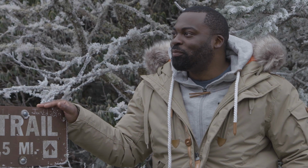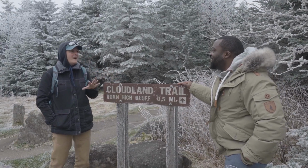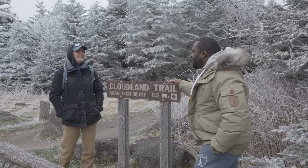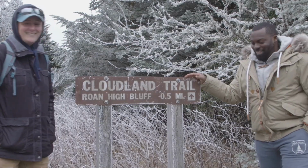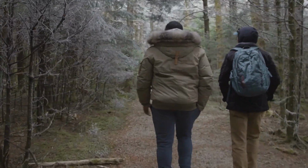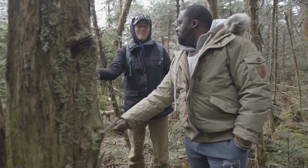Where are we right now? We're on the clouds, Caleb. We're on the Cloudland Trail. We're gonna go through some mature spruce sky islands. We're on an island in the clouds. And we're gonna end up at Roan High Bluff, which is rocky outcrop habitat and contains some really rare federally listed species. Let's explore Cloudland. Let's do it.